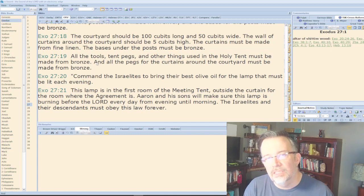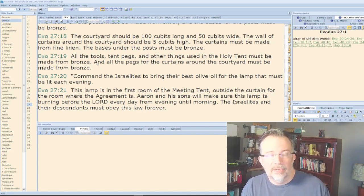This is one of the instances where bronze not only stands for judgment, but also stands for strength, because bronze during this time was one of the stronger metals that they had to make anything out of, certainly stronger than silver and gold, okay? And iron wasn't something they could do easily in the desert, nor probably did they have a lot of things gifted to them from Egypt in the form of iron.